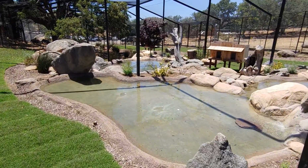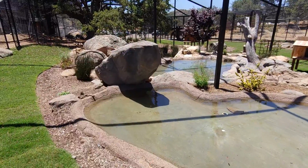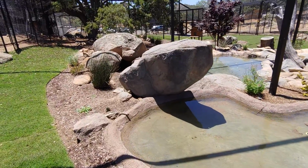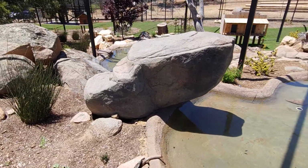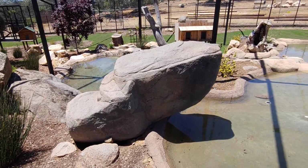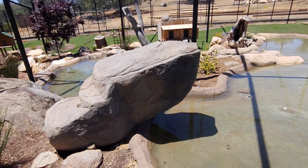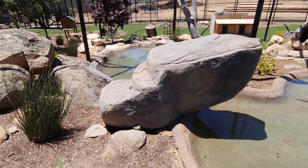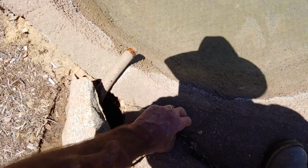If you recall the other videos, this rock is fake. The front half that extends, we added that. I call it the Lion King rock. The bobcats will get up there and perch right there, and the guests will be able to see them better. And I think this rock is the fill pipe. I like to try to hide things a little bit if we can.